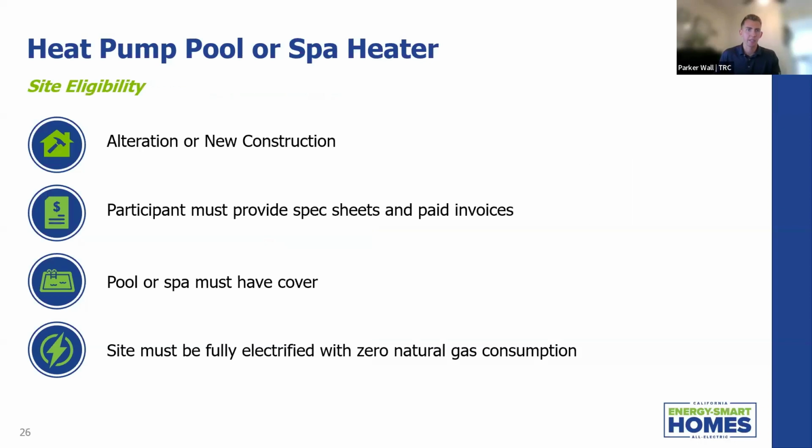Site eligibility can be eligible for alterations or new construction. The participant must provide spec sheets and paid invoices. The pool or spa must have a cover. This is for Title 24 Energy Code. And the site must be fully electrified with zero natural gas consumption. That means that if these heat pump pool or spa heaters are going into like a neighborhood clubhouse, then that neighborhood clubhouse and the neighborhood must have zero natural gas consumption. It must be fully electrified.